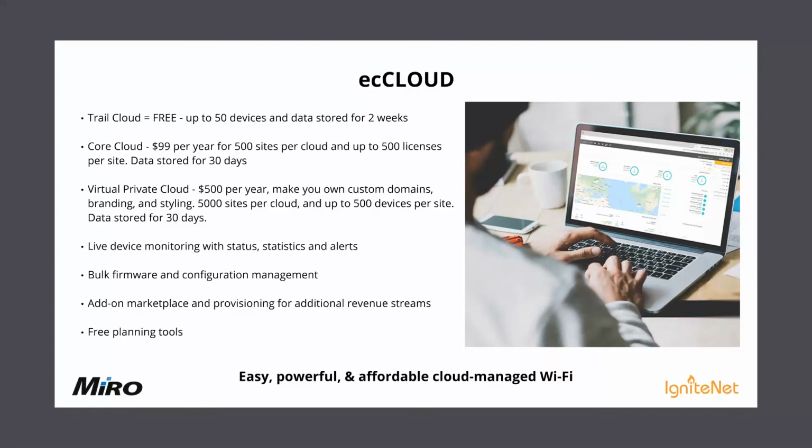And then obviously if you have more than that, you can go for the core cloud, which is $99 per year for 500 sites per cloud, and for up to 500 licenses per site. The data is stored then for 30 days instead of 2 weeks. So it is a bit more robust management solution.